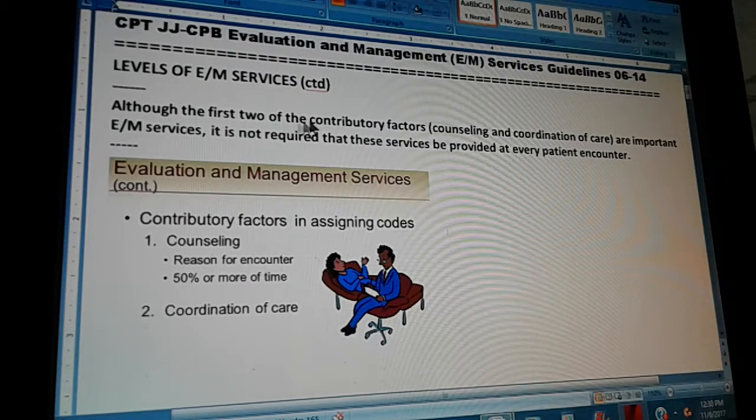Although the first two of the contributory factors, counseling and coordination of care, are important E&M services, evaluation and management, it is not required that these services be provided at every patient encounter. Right. So what this is telling you is that there are two contributory factors, counseling and coordination of care, which can be present in an encounter or cannot. Right? There is no need for those.